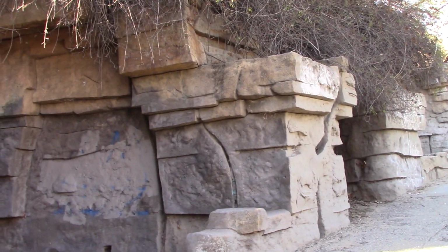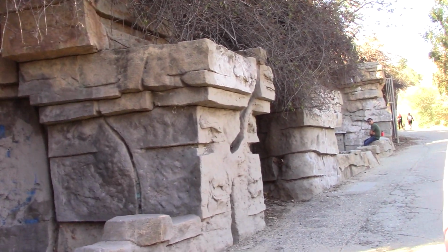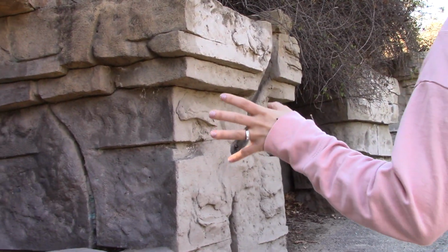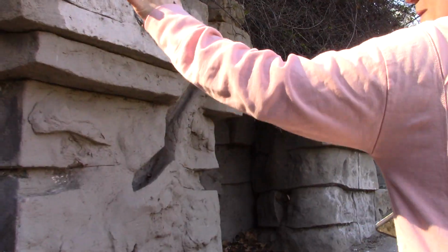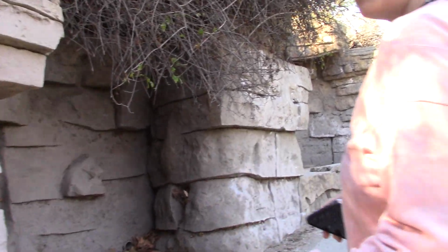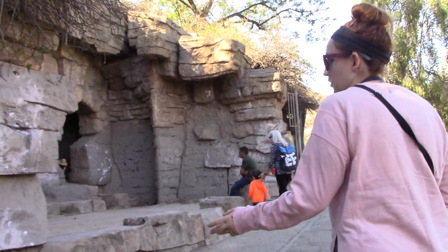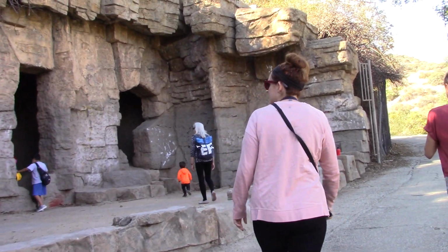So we're walking past animal pens that used to house lions, tigers, other large animals. You can see the stairs where the zookeepers would take them up and down towards the back of the enclosures. And you can still see where there were chains for the animals to be hooked up to as well. There's also a lot of drainage pipes here, which I assume was just for water coming down the hill, since we are in a very hilly area of Griffith Park.